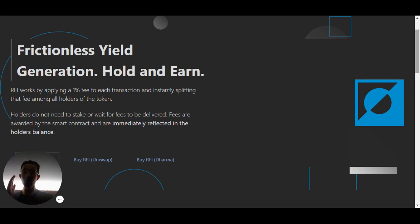I think overall the RFI token is very nice because one thing they have that is incredible is you don't have to stake this to earn this fee. It automatically generates the yield while you're holding the token in given wallets. So you have to have it in a good wallet, first of all.